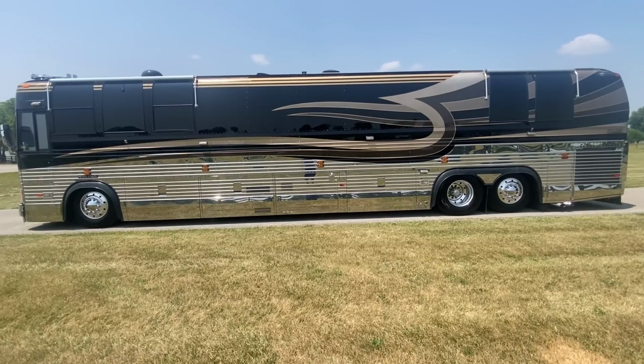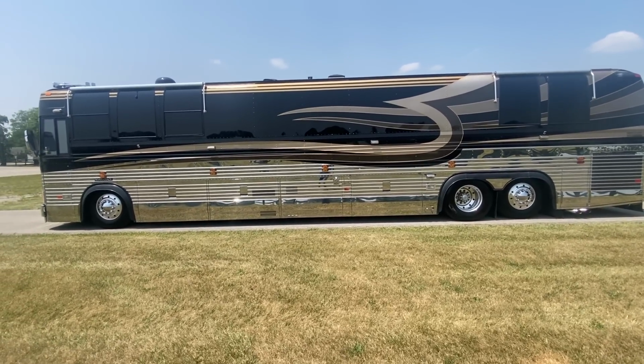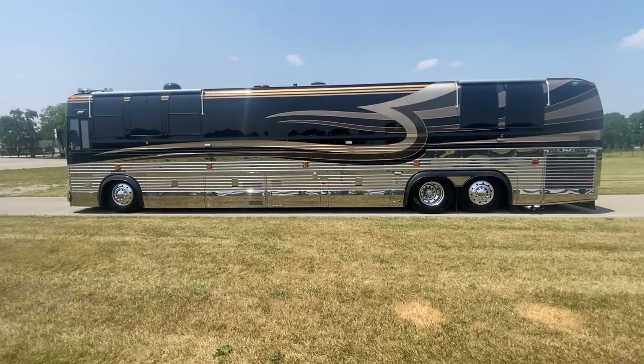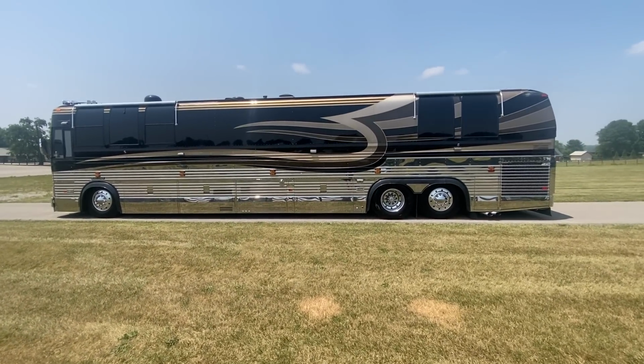This coach is an absolute driver, probably the best driving coach I've ever been in my life. That is not a sales pitch, folks. This coach just drives amazing. It's a non-slide Liberty with that Detroit 60.